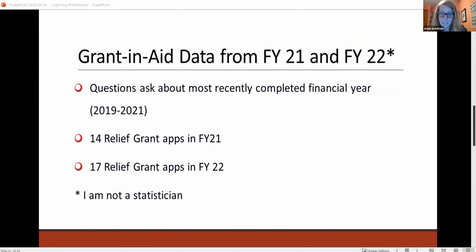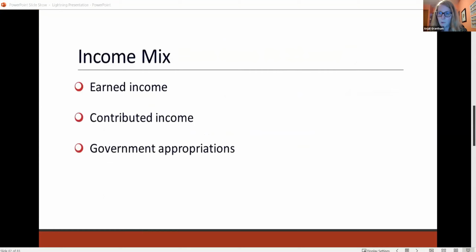So this year, I'm going to share with you some information about how our income streams have been affected by the pandemic. I looked at the FY21 and the FY22 grant and aid applications. In each of these applications, we always ask for financial information from the previous year. So FY21 is pre-pandemic, FY22 is post-pandemic. We ask for the total income, and then of each museum, what of that was earned, what was contributed, and what was government appropriations.